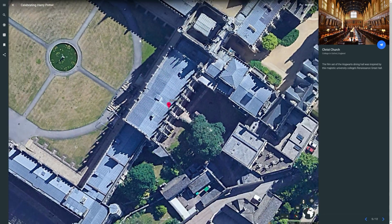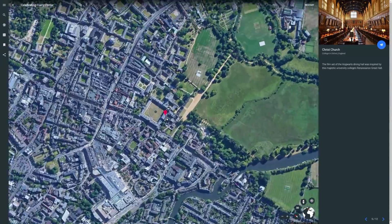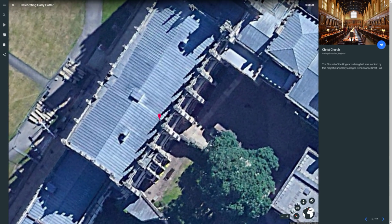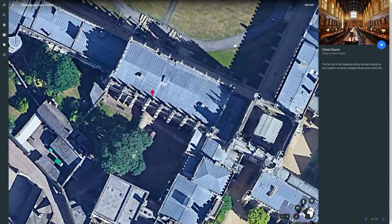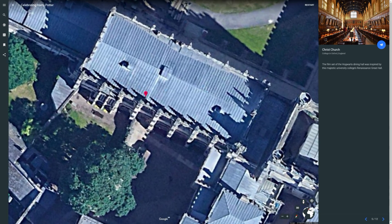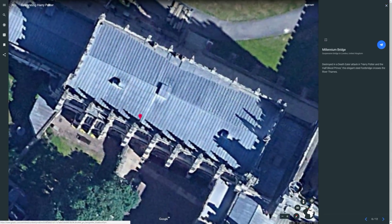I'm trying to see if we can actually get inside the hall with Google Maps to have a look around. What about that one just behind it? Let's see if that one will do it. No, more Morris dancers, fucking hell. Get away from it. Don't ask me to explain what Morris dancers are, because I don't really know. They're a travesty, that's what they are. Let's give it one more go. Oh god, more Morris dancers, get away, right, move on.